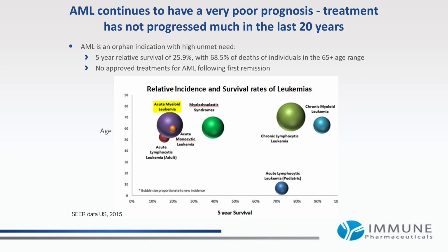First of all, one has to understand that AML continues to have a very poor prognosis, and treatment really has not progressed much in the last 20 years. It's an orphan indication with a high unmet need, with relatively low 5-year survivals, particularly in elderly patients who comprise the majority of AML. Other than Ceplene in Europe, there are still no approved treatments for AML to maintain complete remission following the first CR.